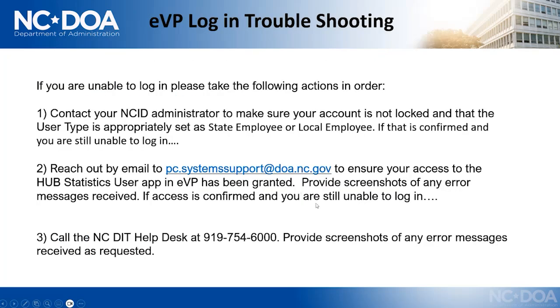The ways to troubleshoot that, if you're trying to log in and you're having trouble: first, make sure you contact your NCID administrator, make sure your account's not locked, and that the user type is set appropriately to either state employee or local employee. And once that's confirmed and you're still not able to log in, reach out to PNC's system support and ensure that your access to the Hub Statistics user app in EVP has been granted.